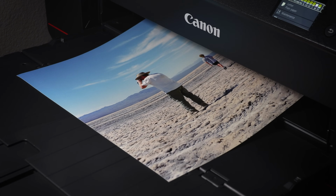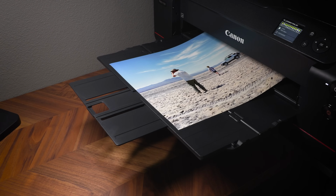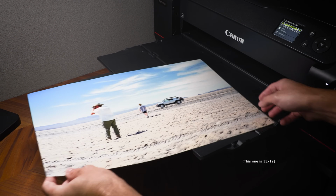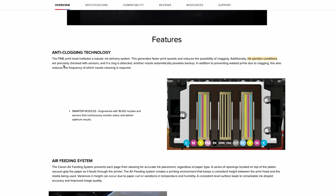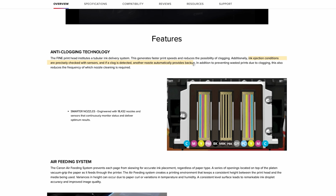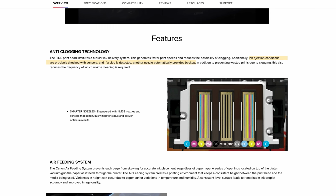Now these printers share many of the same features, like borderless printing up to 17 by 22 inches. Both also have anti-clogging technology, which is where ink ejection conditions are precisely checked with sensors, and if a clog is detected, another nozzle automatically provides backup, preventing wasted prints due to clogging and reducing the frequency of nozzle cleaning. It's a really good feature. In the year and a half I've had the Pro-1000, I actually haven't had to do a single nozzle cleaning.